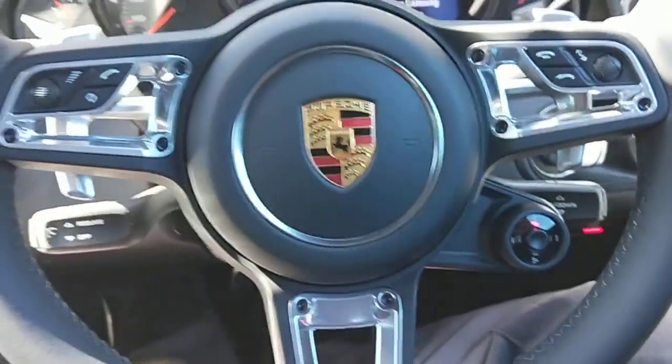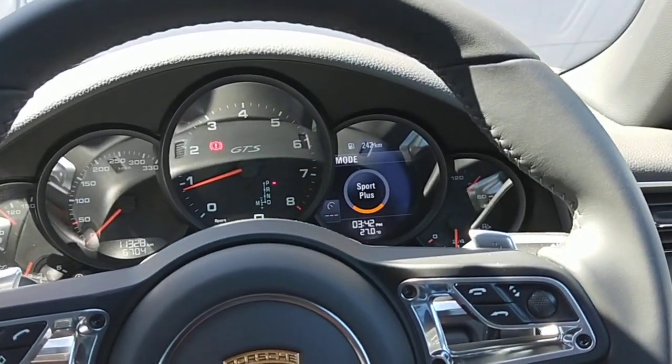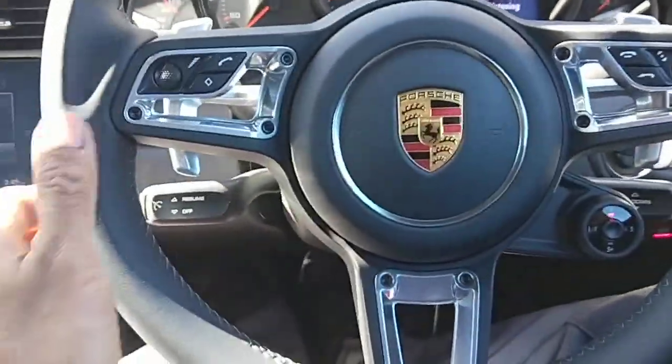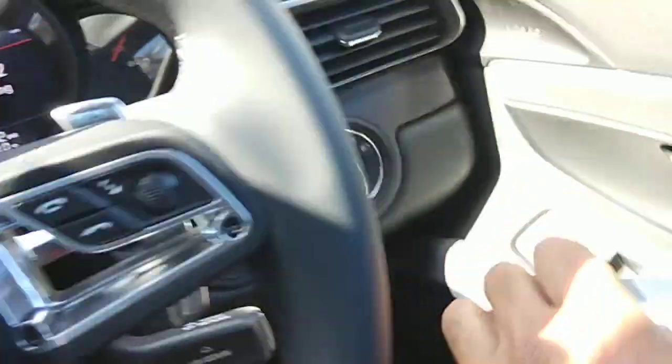This one here now. I'll put the volume down. You can hear it. Sport, Sport Plus. Just turning that. Alright, so everything's done. Airbag's good. Successfully done the actual multifunction steering wheel.